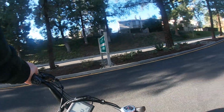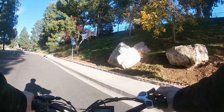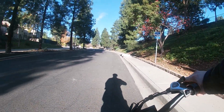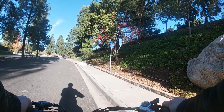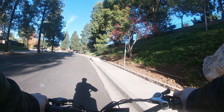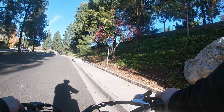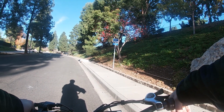All right, we're on the Himiway cruiser, and in this video we're going to do some hill testing. So here we are on a 4% grade. It's probably 200 yards long. We're in throttle only, and we're going to see what we do. Ready? Go.